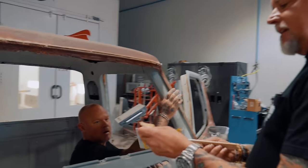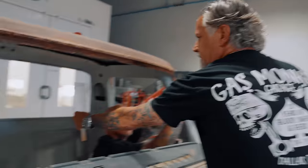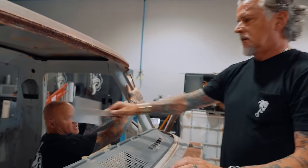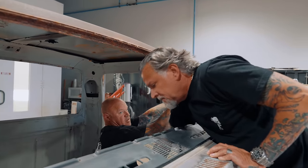Is this the silver we decided to go with? Yeah, that's the one you picked. Out of the 85 spray outs I did, you said you liked that one the best. I don't know, it's really silver. Well, yeah. You said you wanted more silver and less blue or red, so I did straight silver and then a little bit of black.